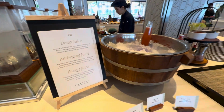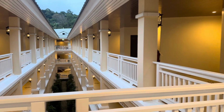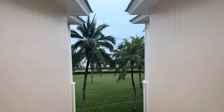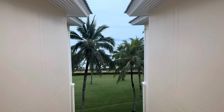All in all, looks unbelievable. When you walk down the end of the corridors, you can see these views. Every corridor has like an opening at the end, and this end is beautiful. Normally the sun sets at 6:05 this time of year, but unfortunately it looks like we're not going to get one today. But it's still a wonderful view. Anyway, let's go get some dinner.